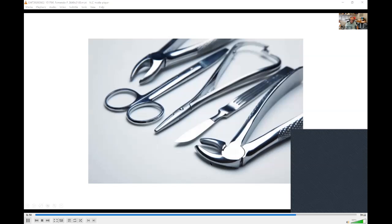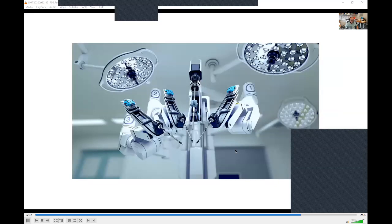It could be that you're not going to design something exactly like this because there's no need for that, but you may be in a company where they want to develop a new sort of tool to do something. And the principles are the same. Either if you're designing something like this, or something small like this, you could be involved if you have the correct structural engineering background. This is a robot that performs surgery.